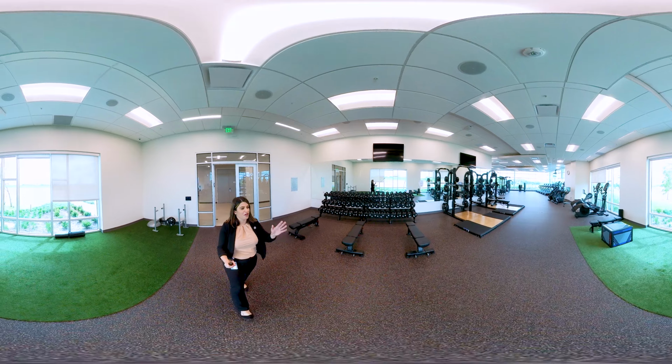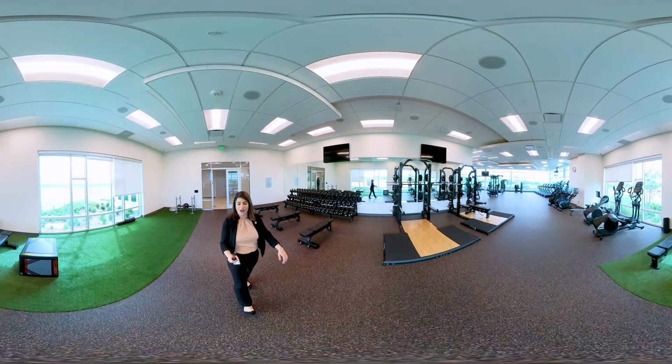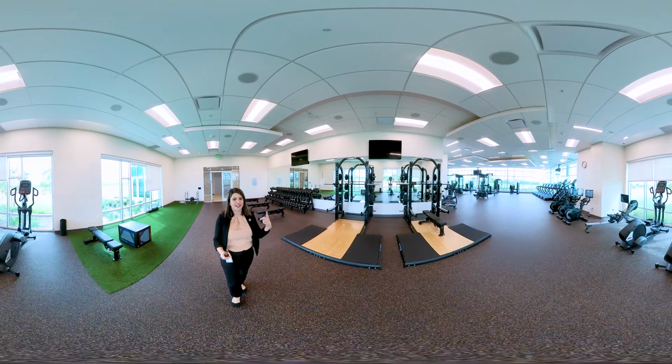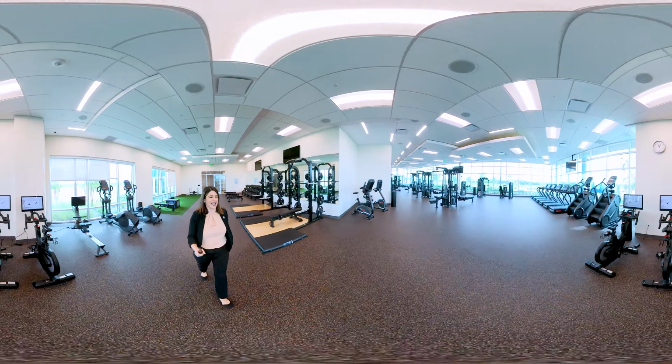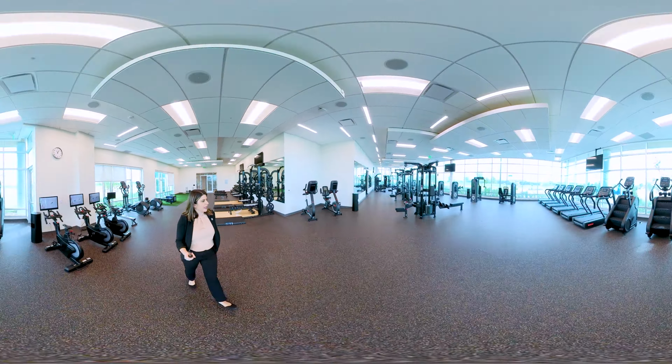So this is our gym. Feel free to click around. We've got everything in here that you could possibly imagine. We've got free weights, cardio, machines. This is available to all students, faculty, and staff whenever they'd like to come in here.